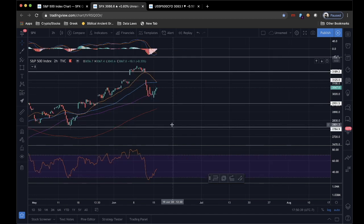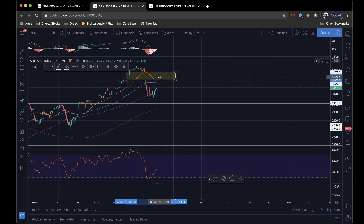All right, so where do we go from here? As we covered in the previous video, we made the case that the bulls are going to try to change the narrative and make this into another bullish run up. And obviously right now, we're trying to make a run for this area right here, right? The idea is to get into this area and fill this gap right here.